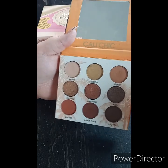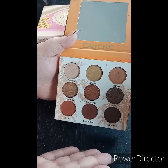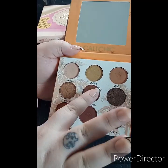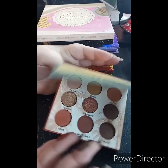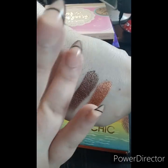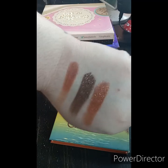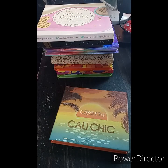But I never use it because I don't wear these kind of warm tones. Let me show you, it's absolutely stunning. But I don't wear these shades.